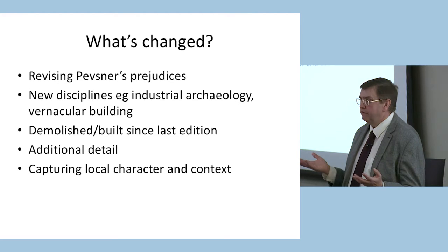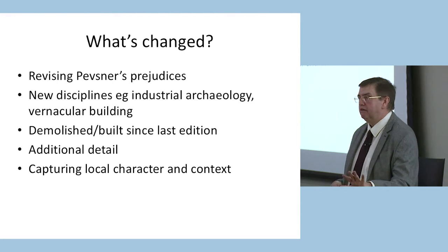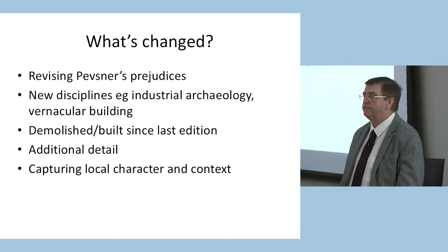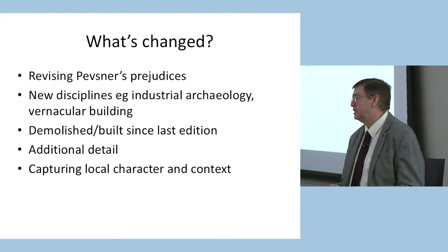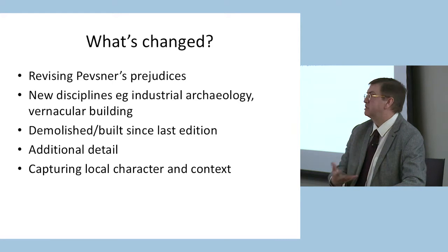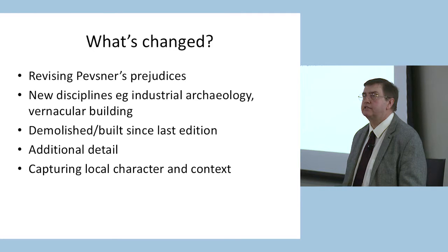So, things like vernacular architecture, industrial archaeology, dock gates and stuff like that would not have made it in 1955. In the revision, all of the things like the Brunel parts of the docks, not just the suspension bridge obviously, but things like there's an early iron bridge over the Cumberland Basin end of the harbour. That gets included where Pevsner would not have mentioned it. Obviously, you've got to take out what's been demolished since the last edition and add anything new, and then add detail, because of the expansion of the size of the books. And it's sort of more concerned about capturing local character, really, in context.